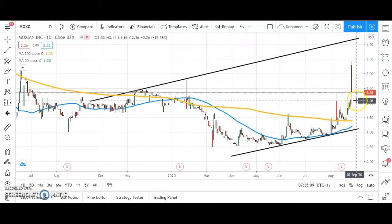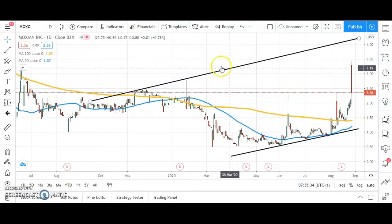And the view at the moment really is that while we're above the neckline resistance there around $1.85, that mid-August resistance, one would expect higher prices and probably a retest of not only yesterday's high, but possibly a move towards the top of the September rising trend channel from last year, as high as $4 plus. So above 185, looking for the $4 plus level over the next month or two in Moxian.